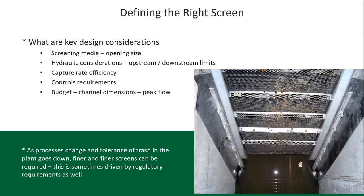There are hydraulic considerations. What does my hydraulic profile look like? Or do I have any upstream or downstream limitations? Is capture rate efficiency important? What kind of controls are needed? Do I want to implement any advanced control strategies? And probably the most basic requirements are budget, footprint, and volume, peak flow rate. So these are probably the bare minimum or most important considerations that we have to keep in mind.